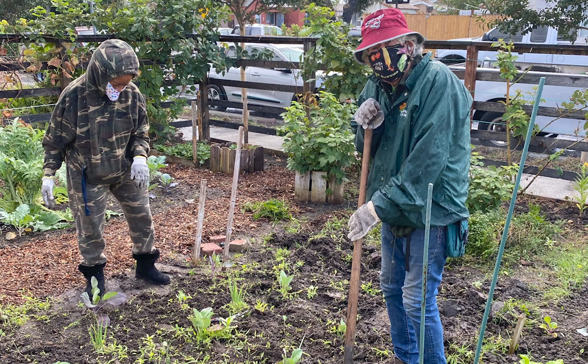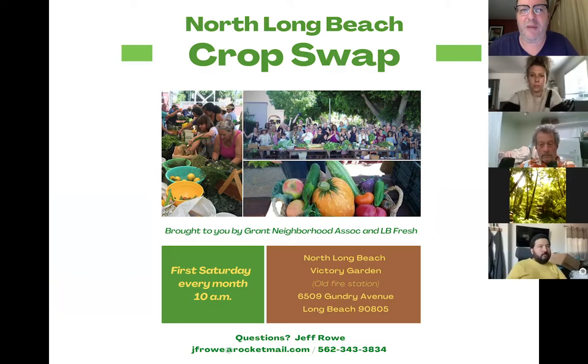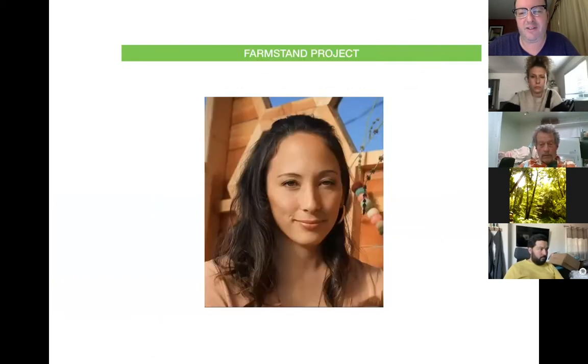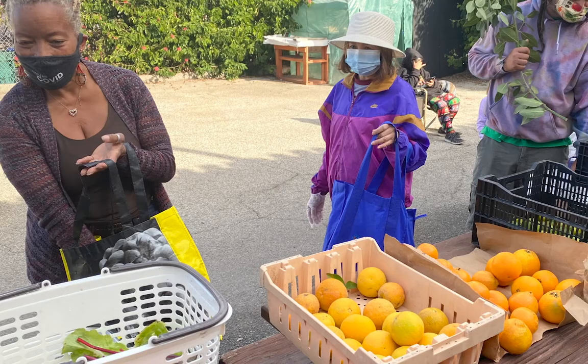And so we took the site at the North Long Beach Victory Garden, where there isn't always somebody there, no one lives there, and the food is visible because we did remove the fence and put in a more permeable fence. But people who don't know about the crop swap might not be able to get at the food. So we contacted artist Amy Tanaka, a mom and an artist who lives a few blocks from the site. We asked her for help as part of We Rise, to do a barn raising and build a farm stand so more people can have these healthy, happy engagements in the neighborhood with the site.